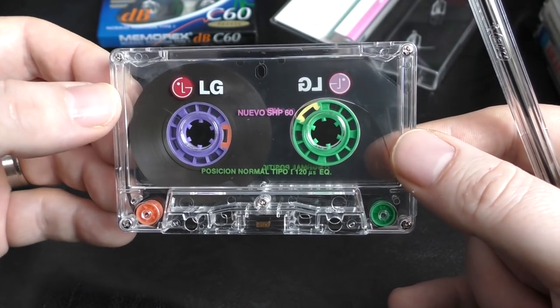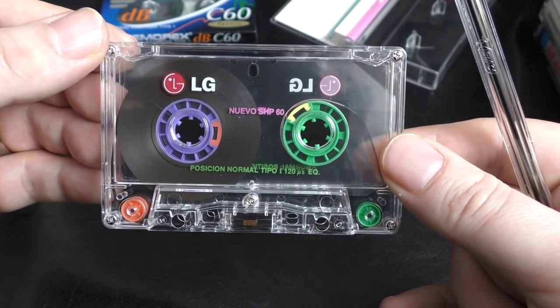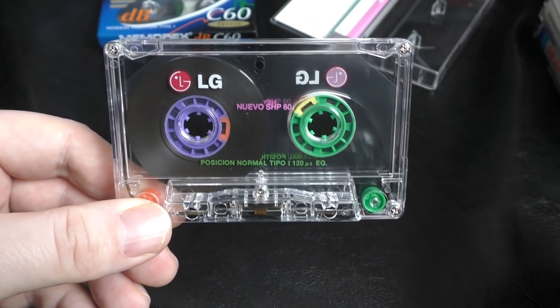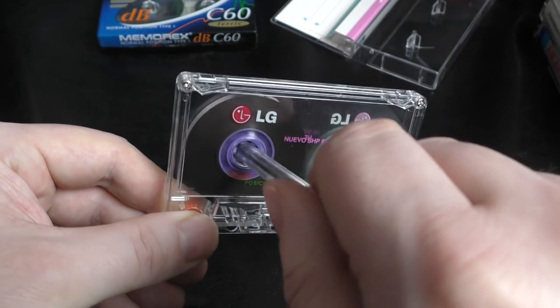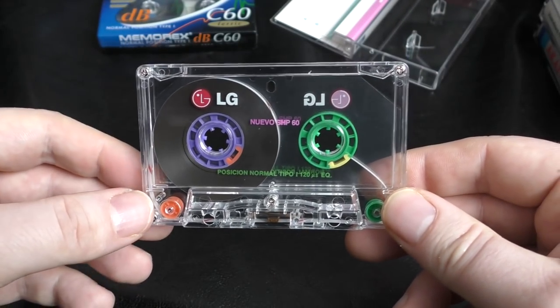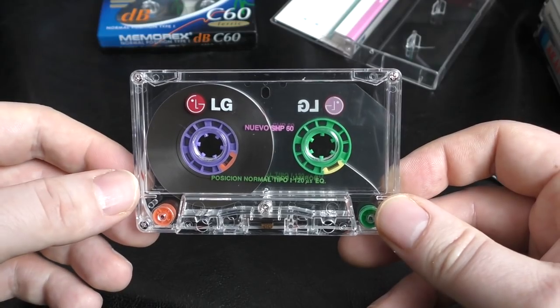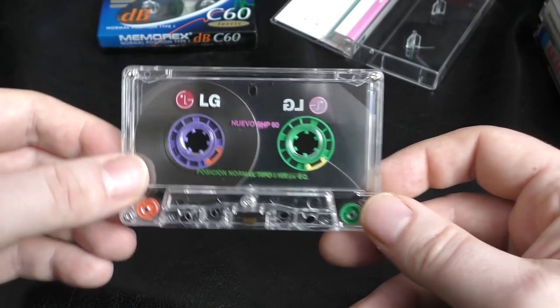Like I say, I like LG and Gold Star cassettes. They're not as common as I thought they would be, because LG and Gold Star electronics have always been pretty common, at least in the UK. I remember having a Gold Star television back in the 90s. It was a good TV. So I'm surprised there's not more, but there isn't. But that's a really pretty cassette.